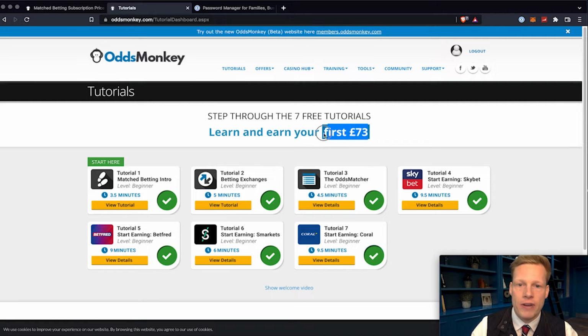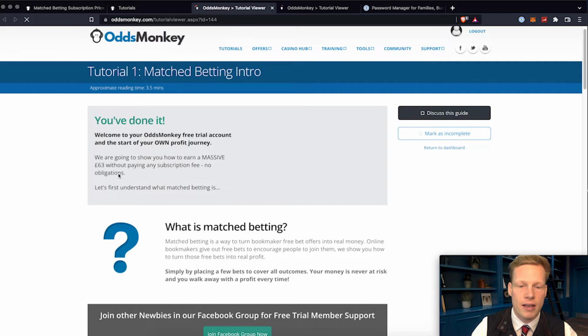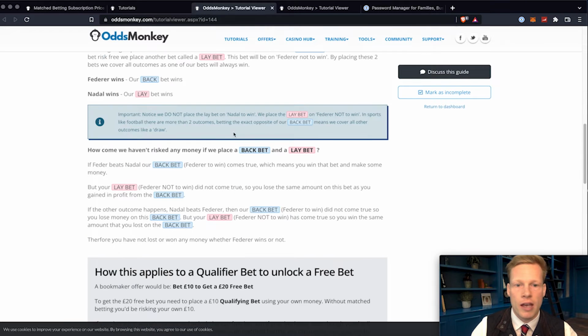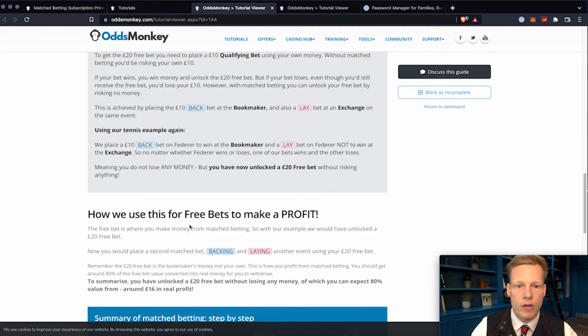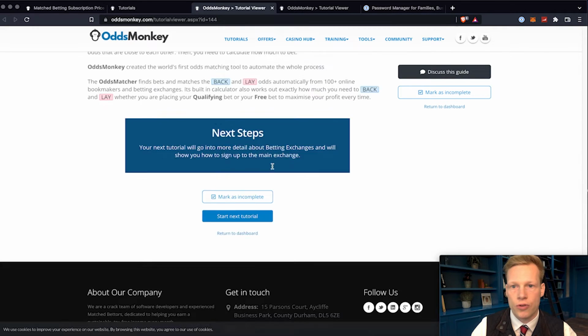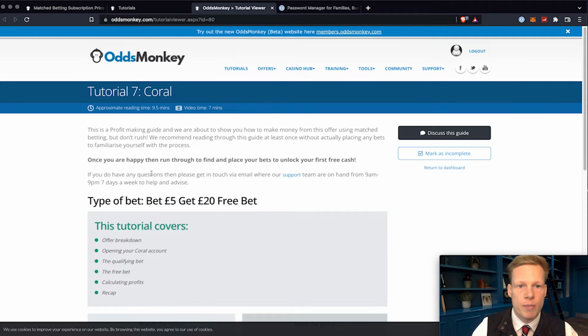£73, that's what this includes. So let's go into one of these. Let's go into the first one and the 7th, just to give you a simple look. This one takes you through OddsMonkey. The site takes you through all the steps. You read it, you follow it, and it's very, very simple. It teaches you everything. You mark it as complete and you can go to the next tutorial. So you do all of those. This was tutorial number 7.